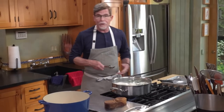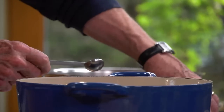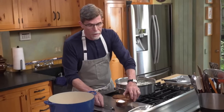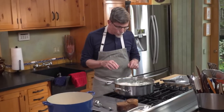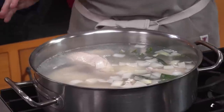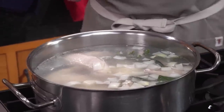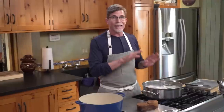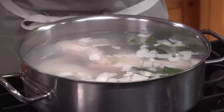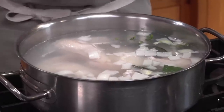I, of course, need to season this broth with some salt. So I'm measuring in a teaspoon and a half for this. Now, as soon as this comes back to a simmer, I'm gonna set the timer for 10 minutes. At the end of that 10 minutes, I'm gonna put a top on it, turn off the fire, and let it sit for an additional 10 minutes. And I'm gonna have absolutely perfectly poached chicken breast.